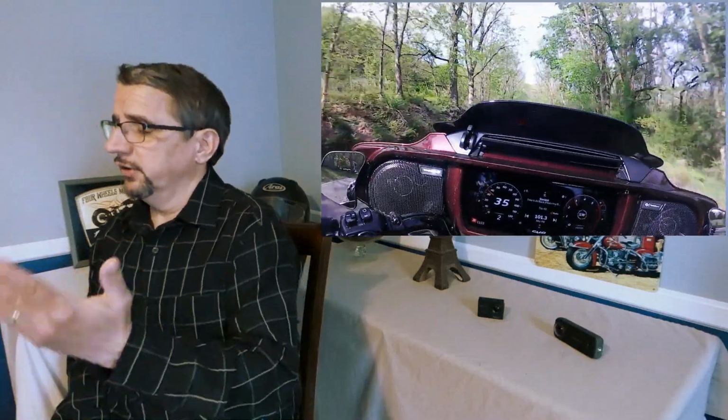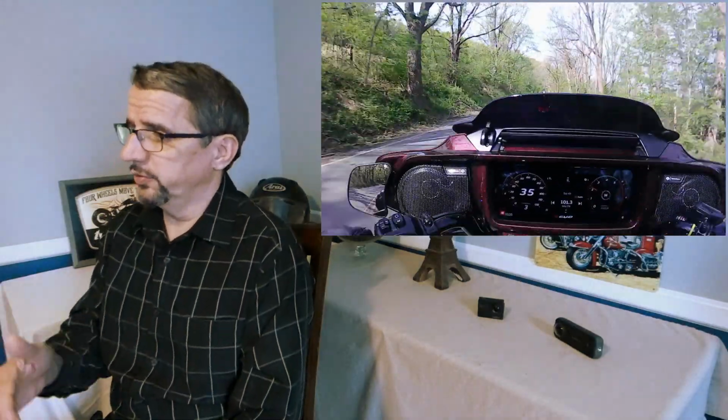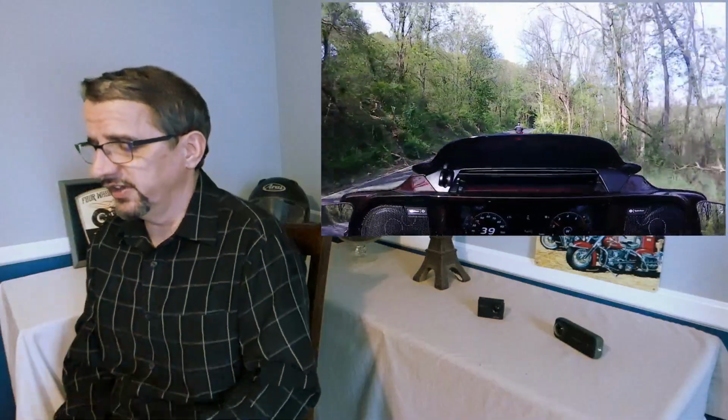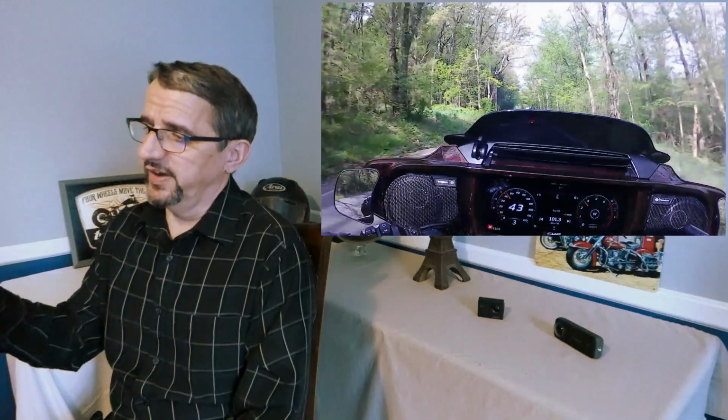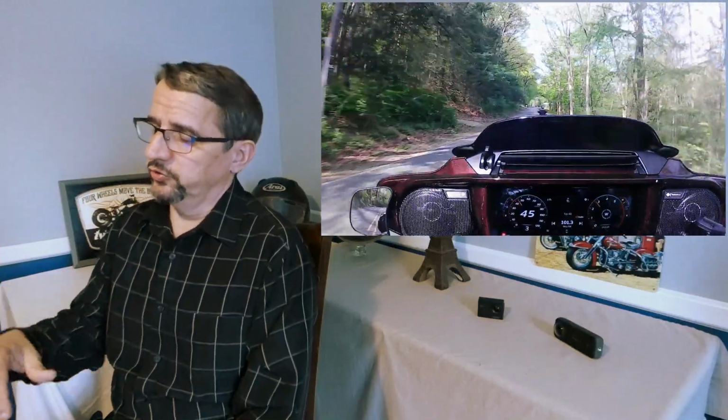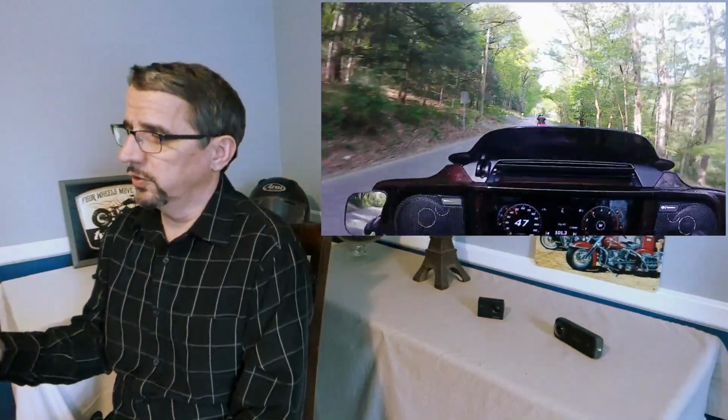All right, now let's talk about ground clearance. When I rode the Street Glide, I scraped the pegs 2 or 3 times during the ride. I don't know if I was just riding a lot more aggressively than I typically do. I'm not sure. I did research and found that the ground clearance on the Street Glides is a 1/4 inch lower than the Road Glides.